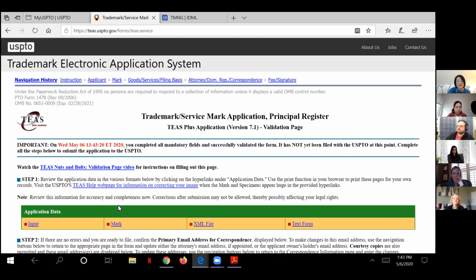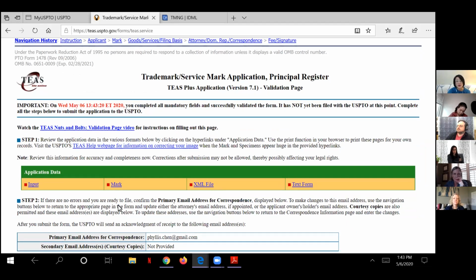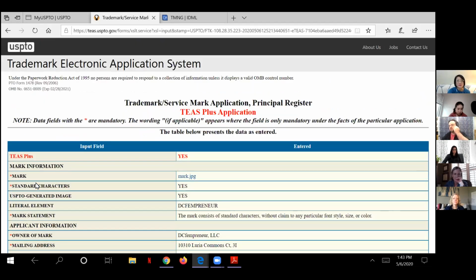All right, so you finally made it to the end of the application. Here's where you can review everything you've done. So there's input, mark, XML file, and text form. So I usually check these two. So I can click on input, and it'll give me a summary of everything in the application.